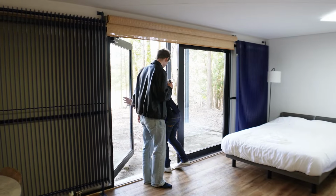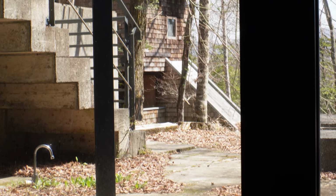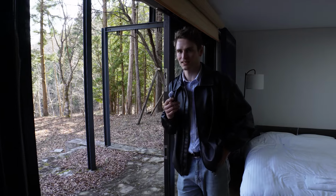I don't even know. The room opens directly onto the lower terrace, complete with concrete flooring and a built-in barbecue area, tucked right into the forest. These many big windows and this much sunlight is really rare.